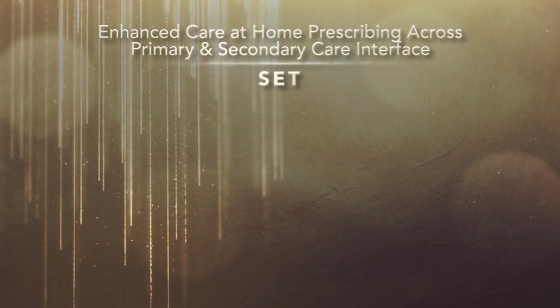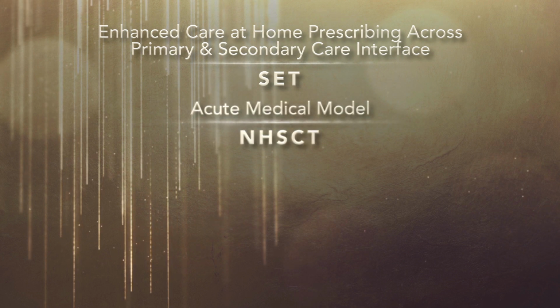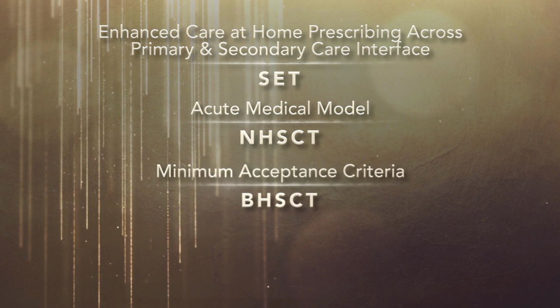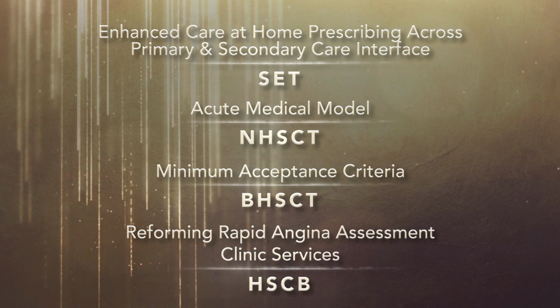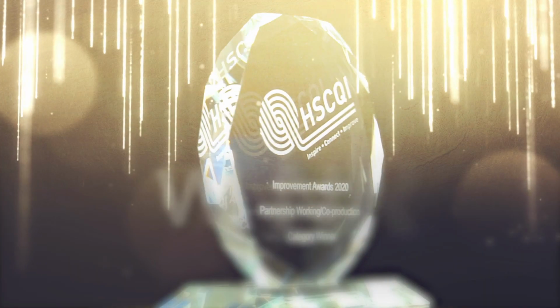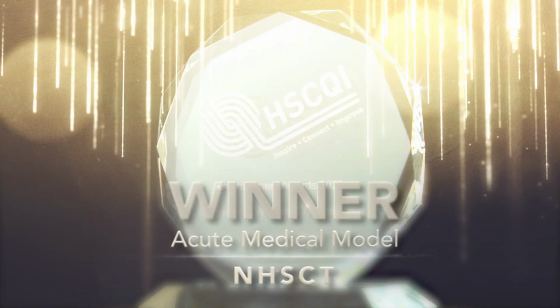So the finalists in this category are Enhanced Care at Home; Prescribing Across Primary and Secondary Care Interface, South Eastern Trust; the Acute Medical Model, Northern Trust; Minimum Acceptance Criteria, Belfast Trust; Reforming Rapid Angina Assessment Clinic Services, HSCB. And the winner is the Acute Medical Model, Northern Trust.